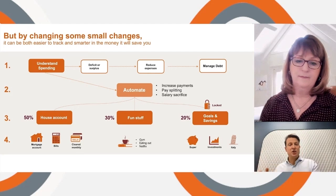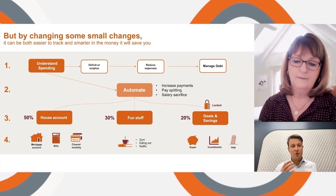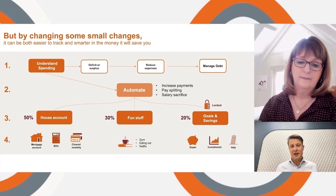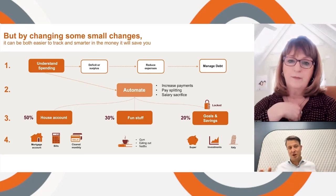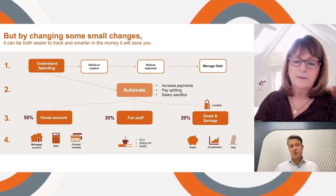Then we look at managing our debt. Is there a way that we can snowball, pay off, or get rid of some of that debt through the domino effect? And then use the technology and automate things under the surface so that we don't have to think about it. So there are no friction points. Use technology to your advantage. Do you want to increase payments? Do you want to have pay splitting? Do you want a salary sacrifice? Do you want to use technology to your advantage?